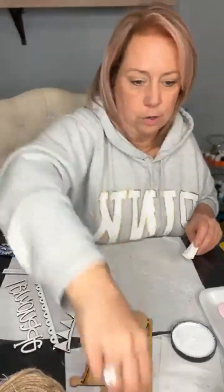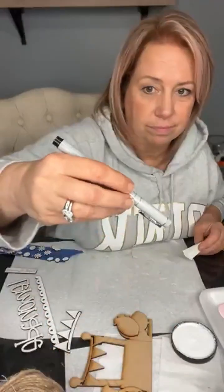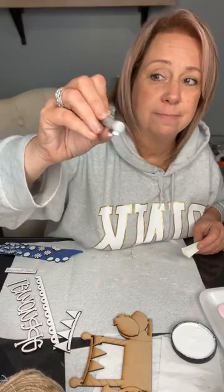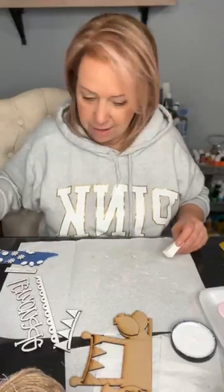And I have a little marker from Dollar Tree, a little fine tip. It says micro tip brush pen. I'm going to use that to paint that.